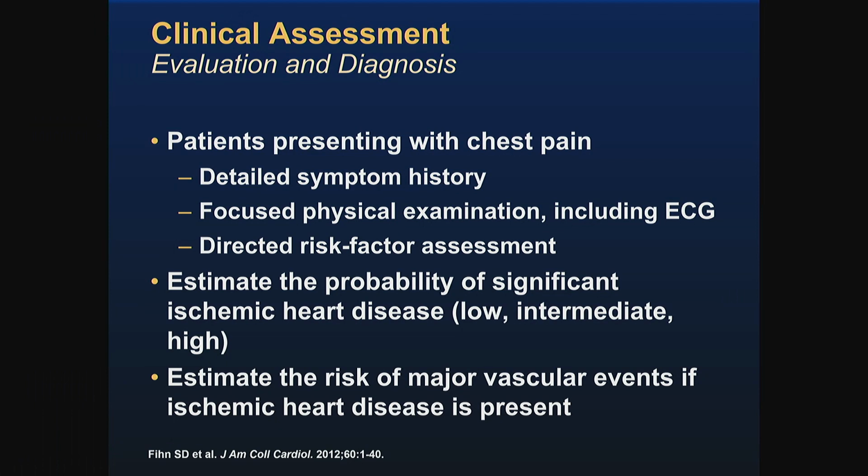EKG is indicated, and then really trying to address all of the known risk factors for ischemic heart disease: hypertension, diabetes, cholesterol, family history, smoking. These are the ones that you have to know. And based on all of this, one comes up with the probability of significant ischemic heart disease.